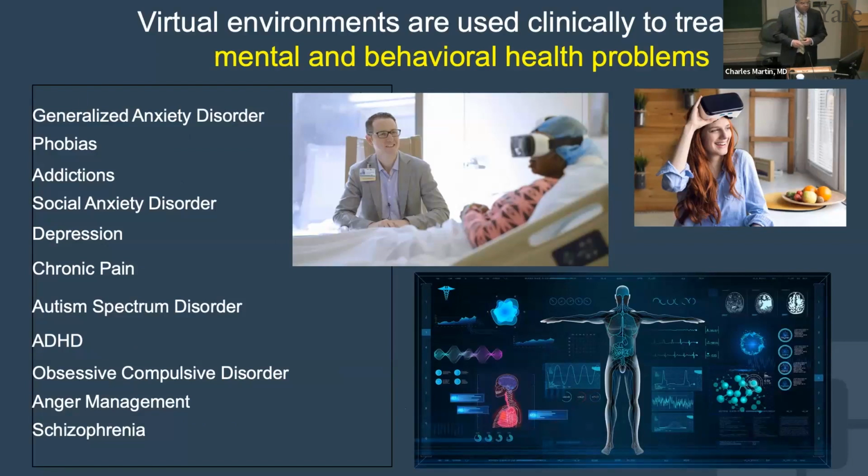And then, using the virtual environment. I apologize. Can everybody see the top there? I'm just noticing that, click more. Where is that? Hide video panel. There we go.